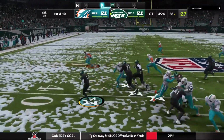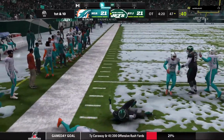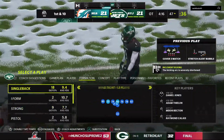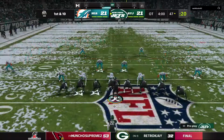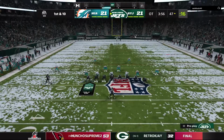They'll run. Calais. Finding some room at midfield. And he's got it across the 50 to the 47-yard line. 47 yards rushing for him now as he is just trying to will his guys to an overtime victory. So now 1st and 10 as they've crossed into Miami territory at the 47.